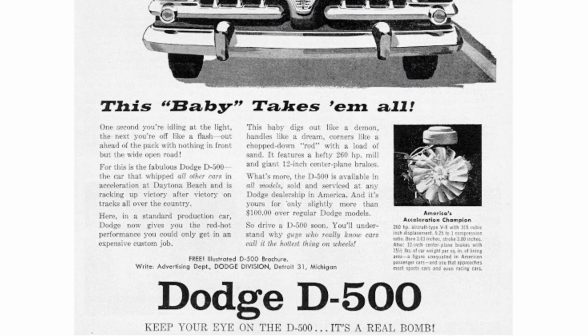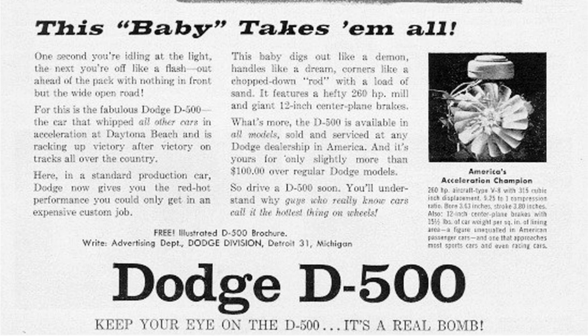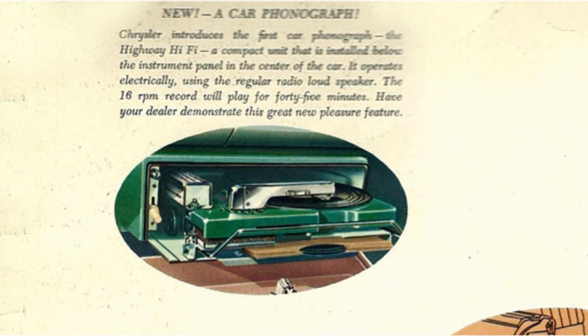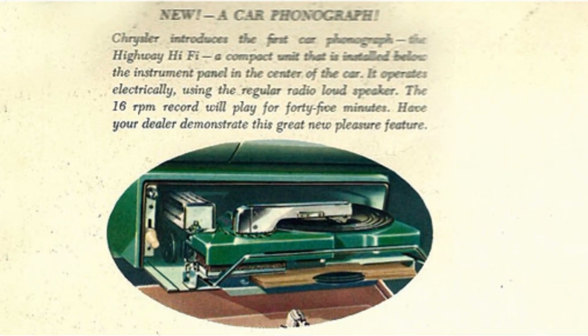versions of the car without all the luxuries, while the Hemi stayed exclusive to the 300, the Imperial, and the New Yorker as before. One interesting option was the Highway Hi-Fi phonograph player.